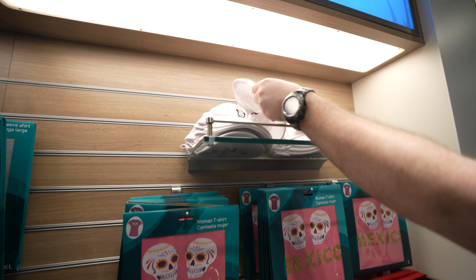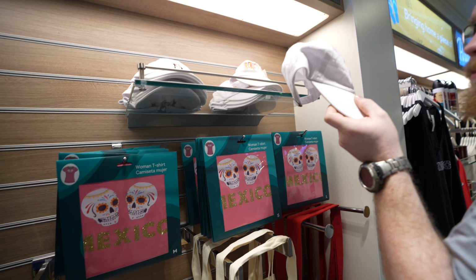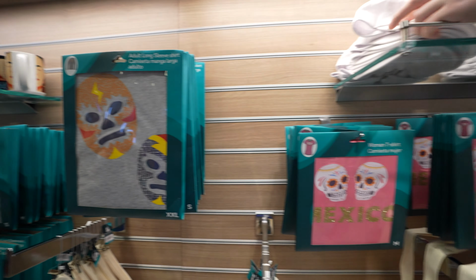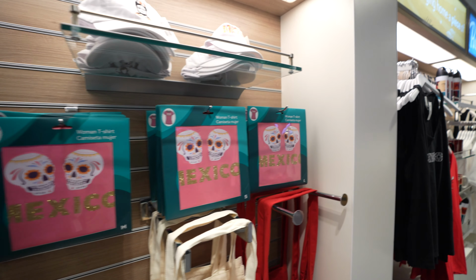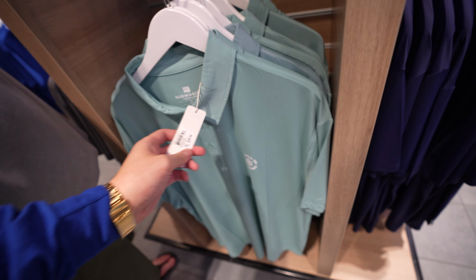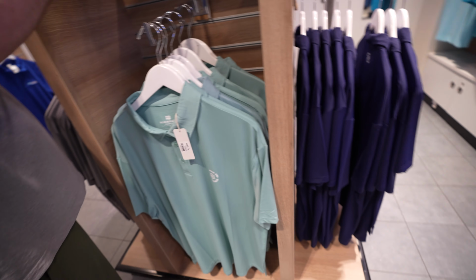So they do have a bunch of Mexico merchandise, which is nice if you want that kind of thing. But we are going to the destination, so this is not what we're interested in. We're interested in one thing, and if you already know what it is, food. By the way, this polo with the same small logo is $45. I didn't see the price for the jacket.